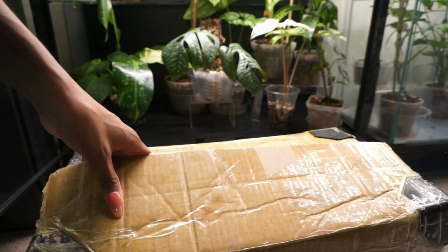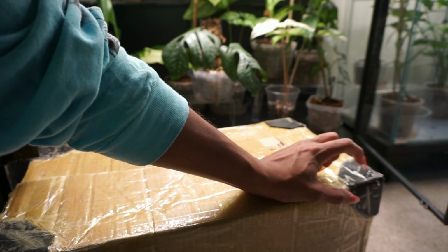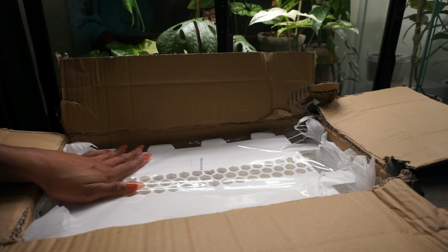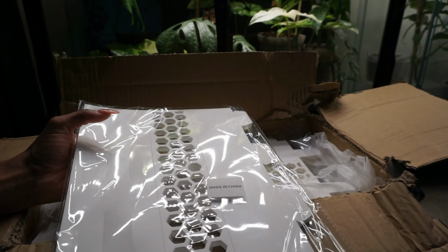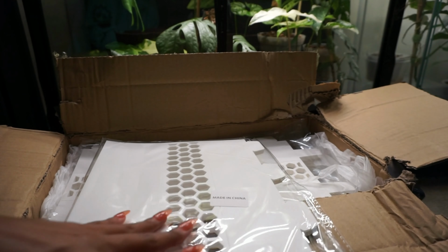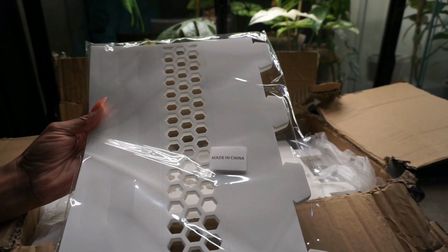It's like in a weird box. I don't know how to explain it. It's got these hard corners here. I've never seen a box like that. Ooh. So it's a bunch of moss poles, you guys. I got white and clear. So essentially what you do is you put all the moss down on this part and then you close it and attach it so it's like a circle or whatever.